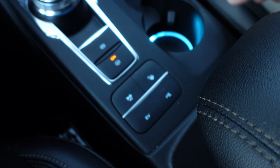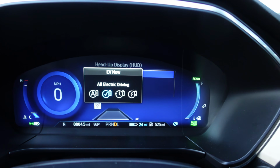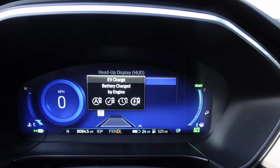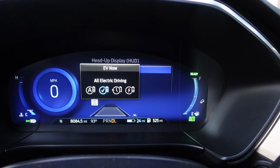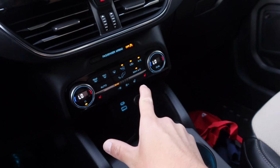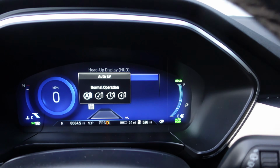But this one here, the EV button, it changes the priority. So all electric driving is what I was on right now because I wanted to drive home in pure electric mode, or you can go to battery charge by engine, and you just turn on normal operation, just a combo of both, pure electric, or turn off system performance because I'm blasting AC, I think. It will request the engine. And then the third one is like saving your battery for later.